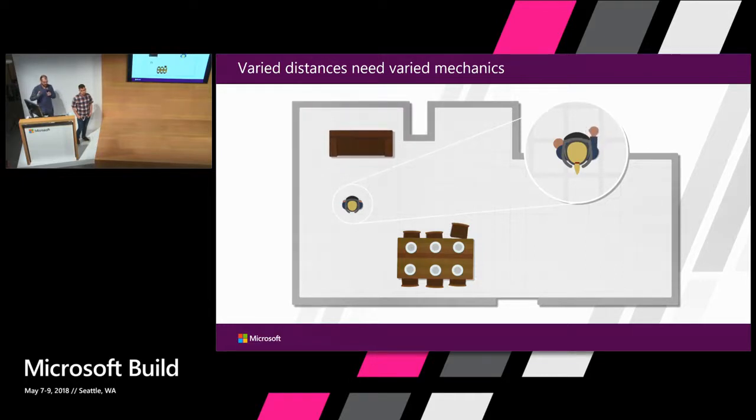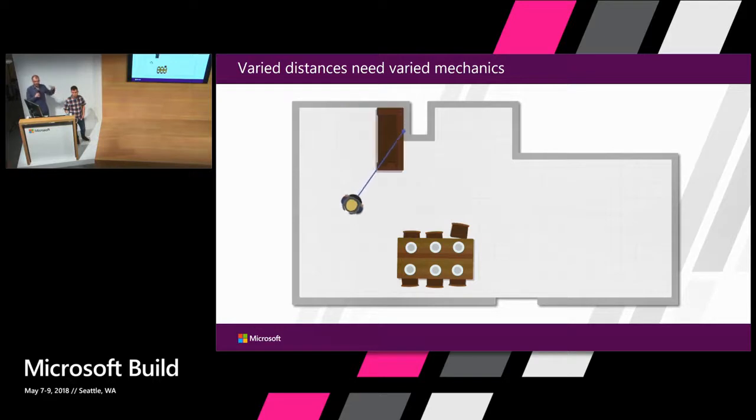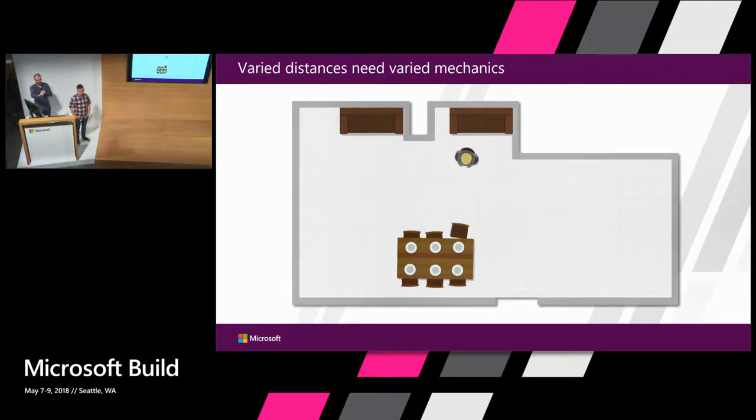They would stand in one part of the room, quickly shotgun a bunch of assets out into the world, kind of rough things in, then they would walk around the space. They'd look around, they'd understand the sight lines, they'd understand how everything was working, and they'd refine things. And we realized that this mapped really well to using that ray-based placement for the initial placement from our menu into the world, and then for everything after that, using that hand-based interaction.